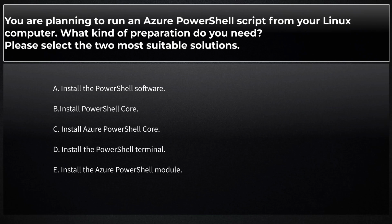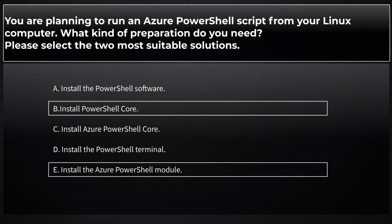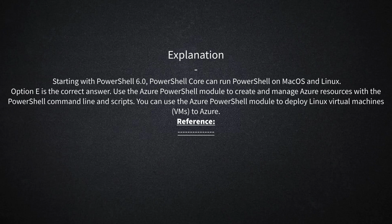Option C. Install Azure PowerShell Core. Option D. Install the PowerShell terminal. Option E. Install the Azure PowerShell module. Options B and E are the correct answers. Option B is the correct answer.